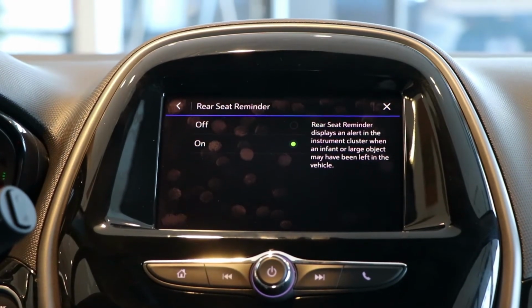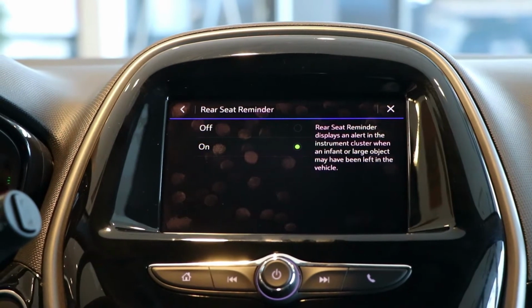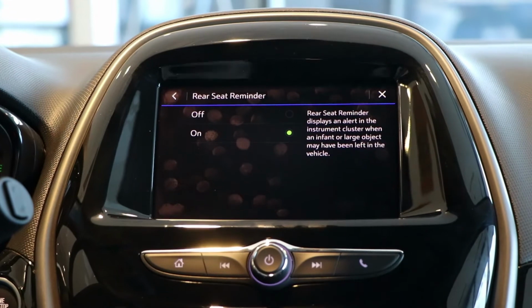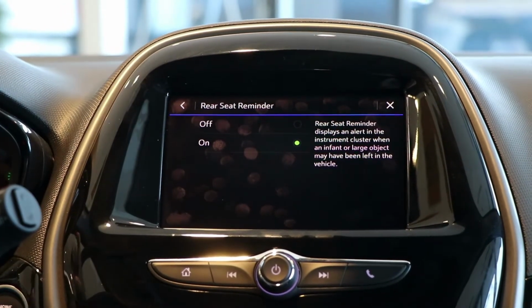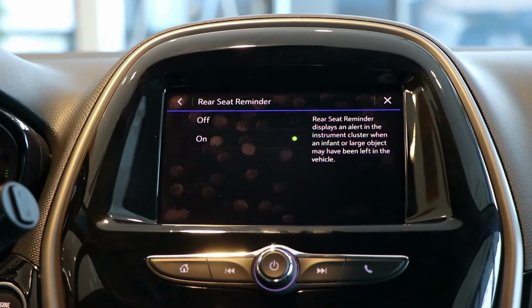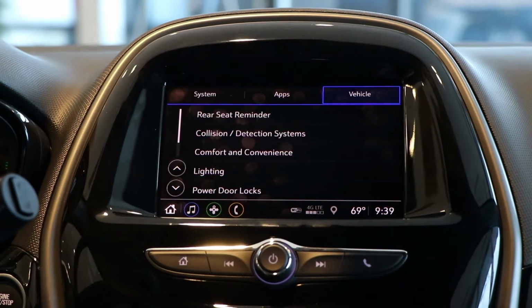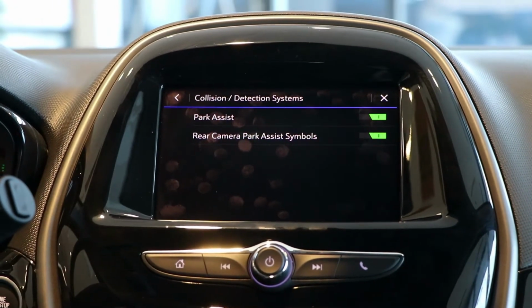So what that does, it's just a little ding that will pop up on your little screen to remind you if there's anything in the back seat, whether it's a child, groceries, puppy, whatever it might be. Just a tiny little ding that will pop up once to let you know not to forget whoever's in the back seat. You have collision right there, and you have a park assist and a rear camera park assist symbol.